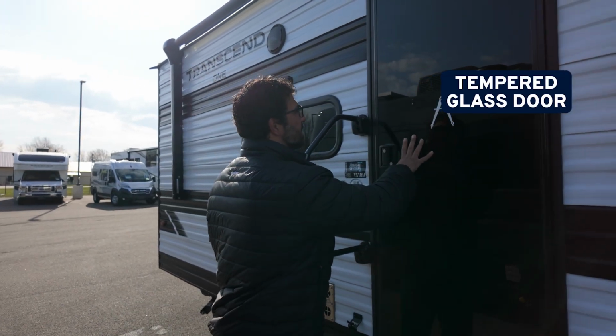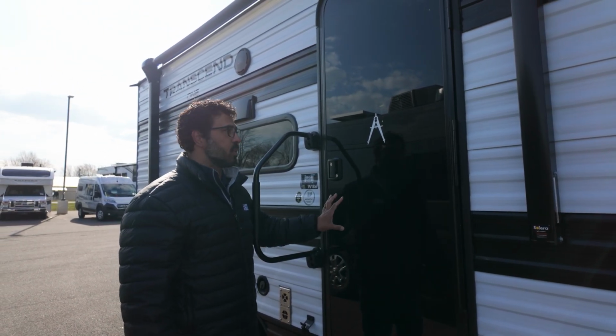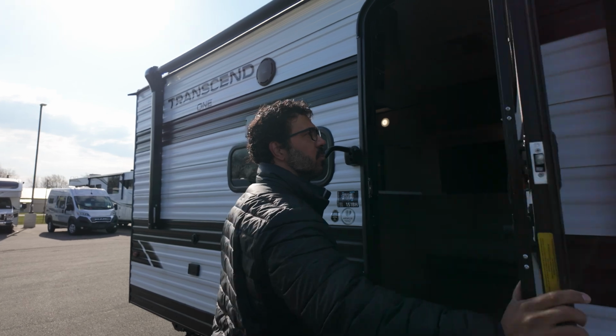You will also see the tempered glass door. Again, this is something we normally don't see in this price point. In fact, a lot of times there'll just be a door without even a window there just to save a little bit of money. This is going to be a really nice door.